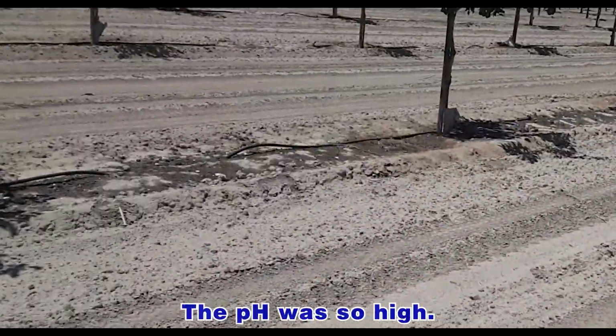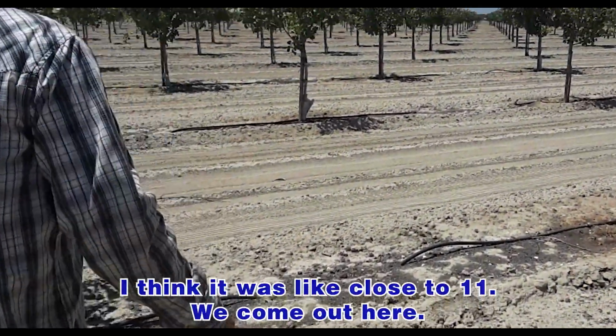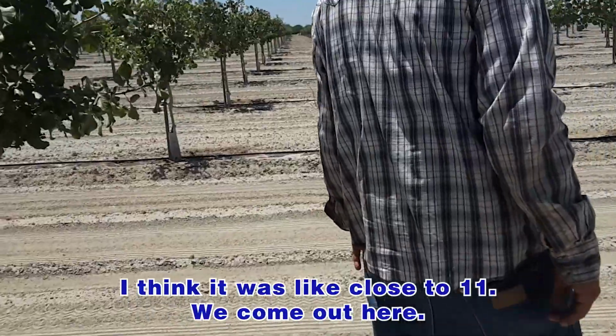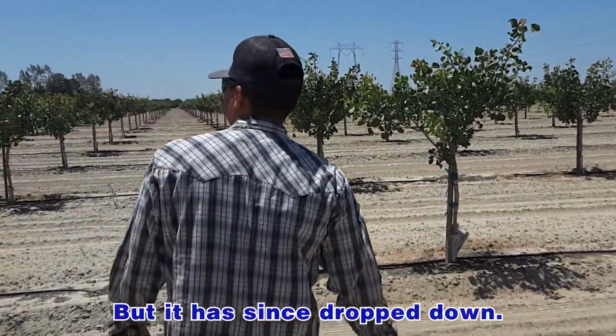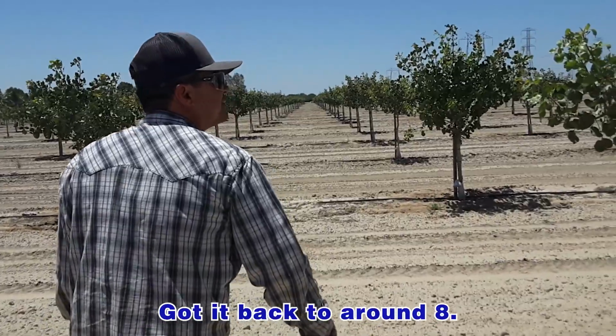The pH was so high, I think it was close to 11 when we came out here, so we tried to throw some sulfur at it too, but it has since dropped down, got it back to around 8.